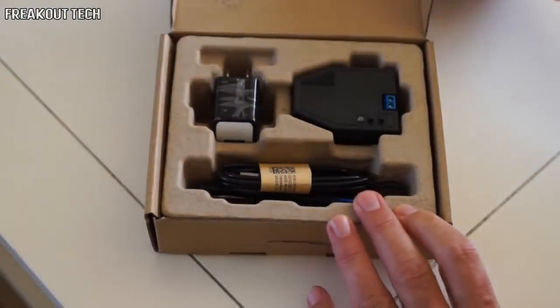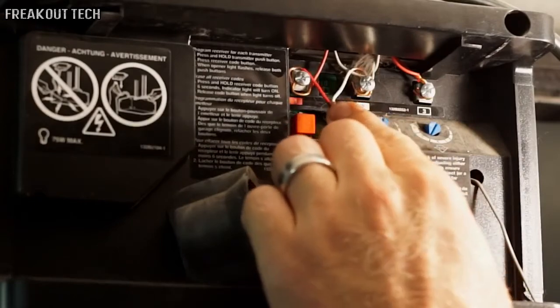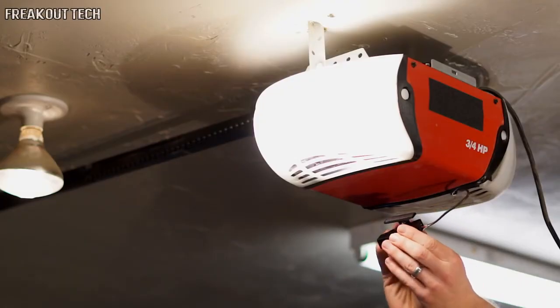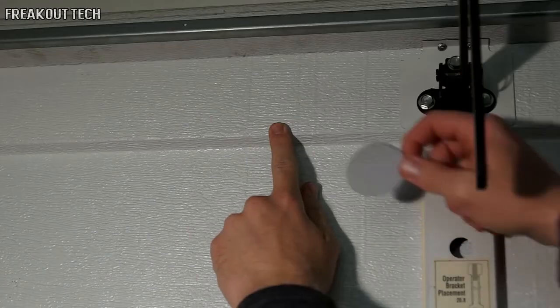Garageit installs in minutes and requires no maintenance. Just connect a couple of wires to your existing garage door opener, apply the unit using the included adhesive pads, plug it in, and attach the reflector to your garage door.